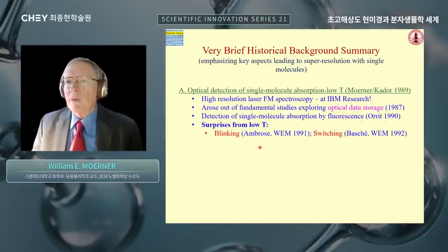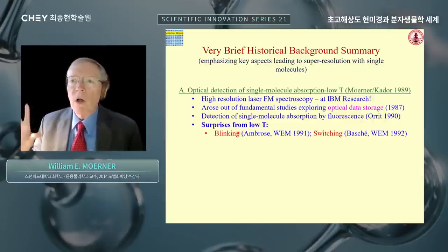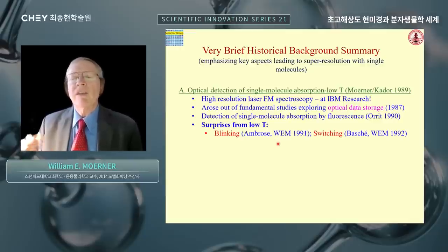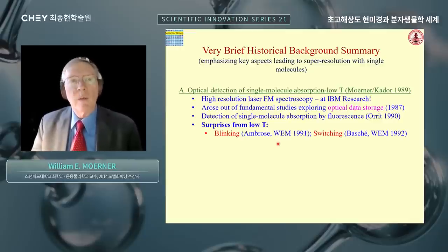One of them is blinking. The individual molecules at low temperatures would turn on and off, even though they're frozen in liquid helium, or they can be switched on and off with light. You see, when you go to the single molecule regime, you're not doing a normal experiment that requires millions and billions of molecules. Here you see one at a time, and anything that might change that molecule can be visible.